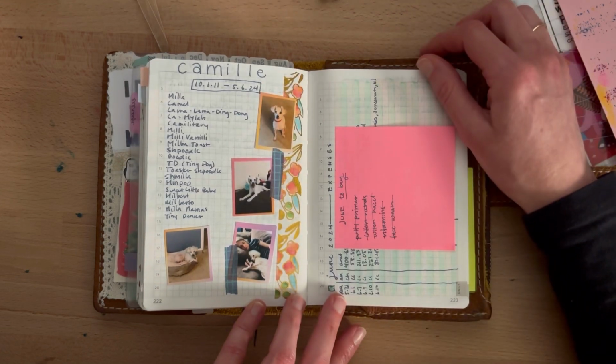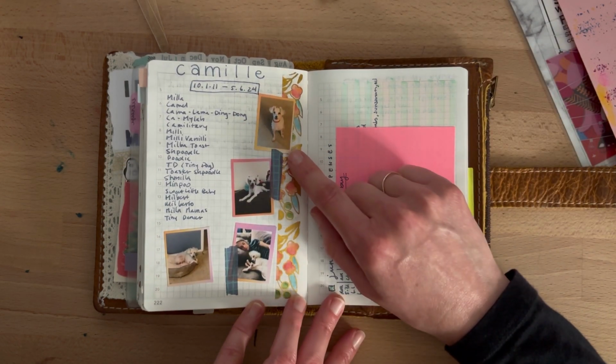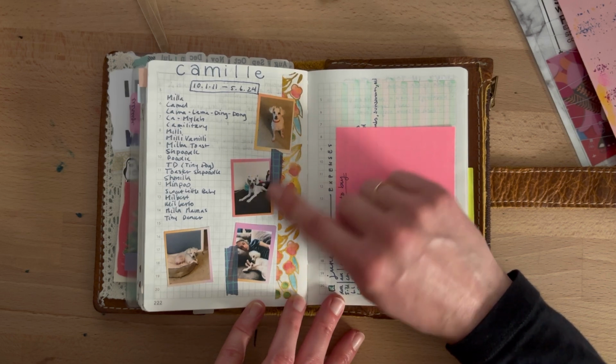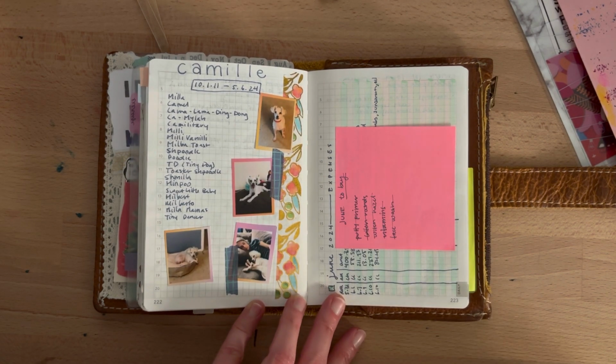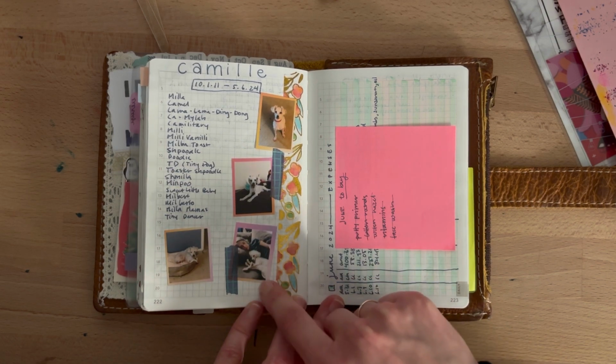This was a commemoration page for my little sweet dog Camille, who passed away this year. Just the best little dog in the world. I loved her so much, and I miss her all the time. This picture was of both of us.